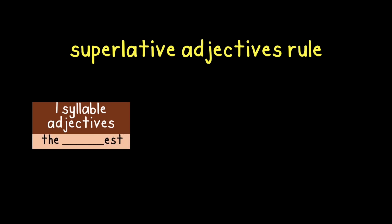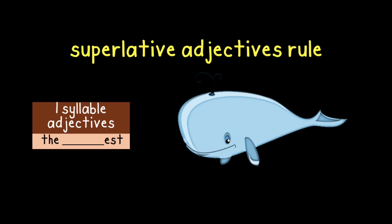Also, in one-syllable adjectives, we add the est. For example, this whale. This whale is big. If we compare this whale to the rest of the fishes in the sea, we can say that this whale is the biggest in the sea. However, instead of putting est, we add gest.